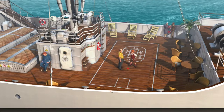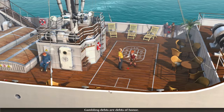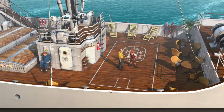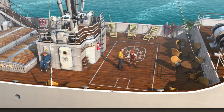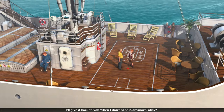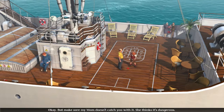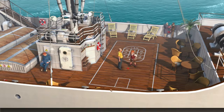All right. Here. Are you sure? Gambling debts are debts of honor. All right, I respect that. I'll give it back to you when I don't need it anymore, okay? Okay, but make sure my mom doesn't catch you with it. She thinks it's dangerous.